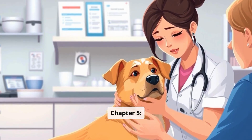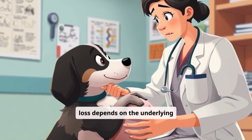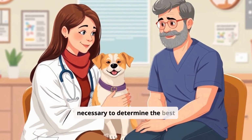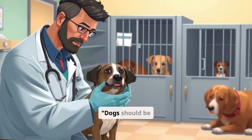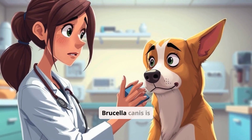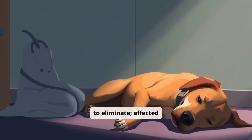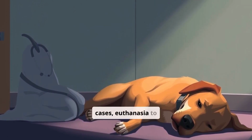Chapter 5, Treatment and Management. Treatment for pregnancy loss depends on the underlying cause. Veterinary intervention is necessary to determine the best approach. For infectious cases, dogs should be isolated to prevent disease spread. Brucella canis is highly contagious and difficult to eliminate. Affected dogs may need long-term monitoring or, in severe cases, euthanasia to prevent further spread.